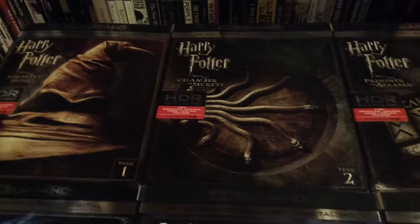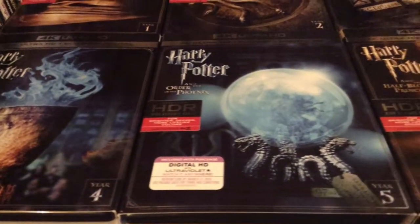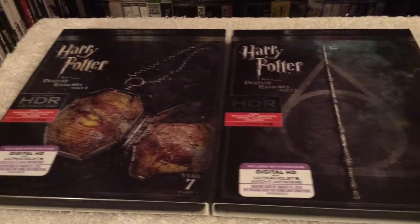And as we close out the year, this will make perfect gift items for all fans. But just note, it's not the most perfect presentation of the films, but it's the best way to experience this franchise, the likes of which you haven't seen before. So that's my review of the Harry Potter films years 3 and 4.